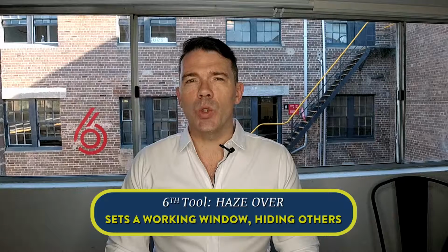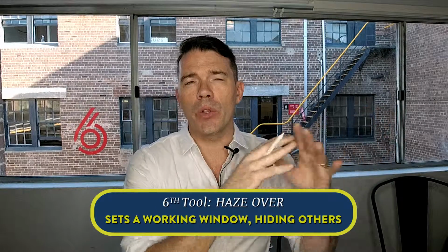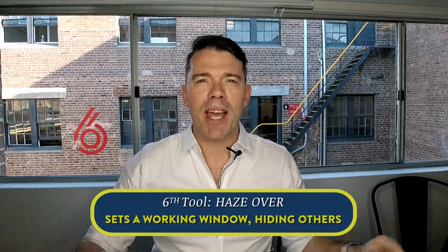Haze Over is kind of cool. It tells you which window you're working in and then hazes over everything in the background. It's kind of like having short-sightedness, but on your computer. That's kind of a cool one.